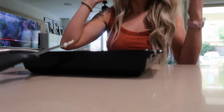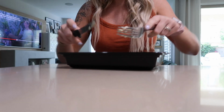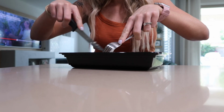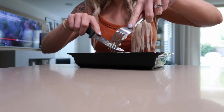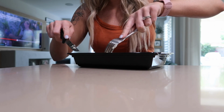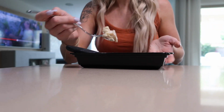Hi you guys, I'm home and I'm so hungry. I'm eating chicken cordon bleu, one of my keto meals that I picked up earlier this week from a local place. So I'm gonna eat this really fast and then I'll show you guys my hair and give you guys a full update. There's a lot to talk about.